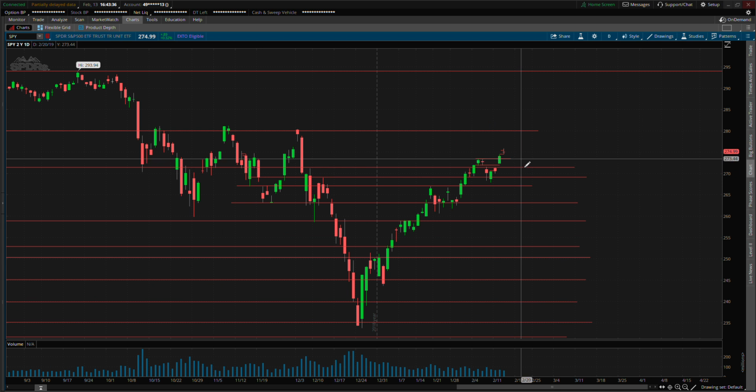If we break down to 273 and find some support, we'll be bouncing on that level and making our way back up to 280. Again, our overhead resistance here is at 275, and now we have this high of day that we'll be watching out for.